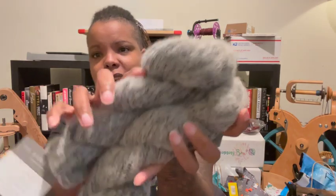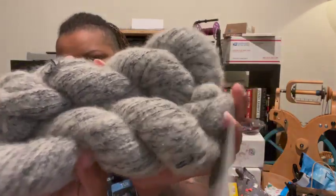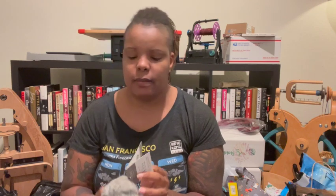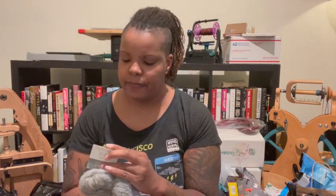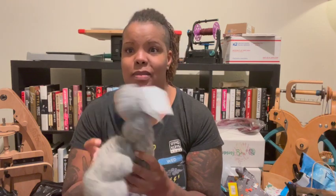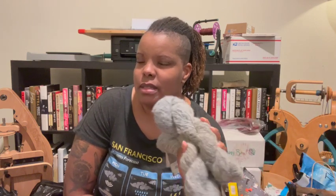Look at this fuzzy goodness. Look at it. Squish. Okay. This is Fiber Company in the Ciro base, 40% alpaca, 40% cotton, 20% wool. Sport weight. Squish. If you guys recall, I dyed some Suri alpaca in my Gmork colorway. I think I'm gonna combine it, even though that one was lace weight? Fingering? I don't remember. But I'll combine that with this. Just a giant fuzzy thing. I don't know what I'm gonna use. It was soft and gray with black in it. It's fine.